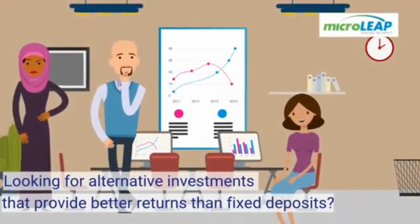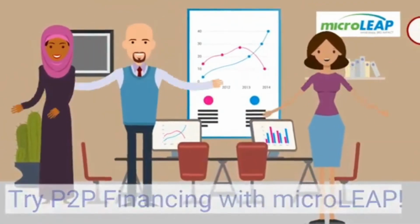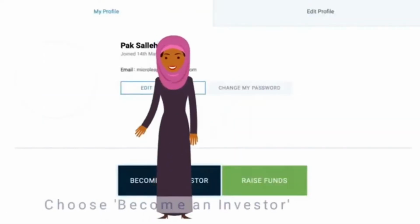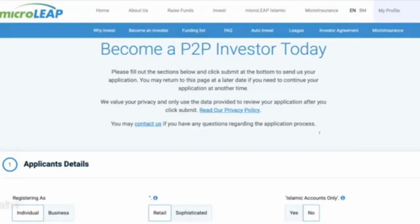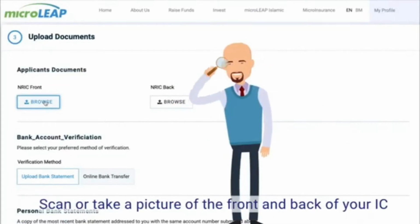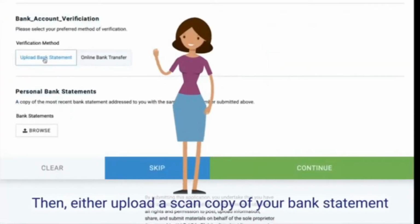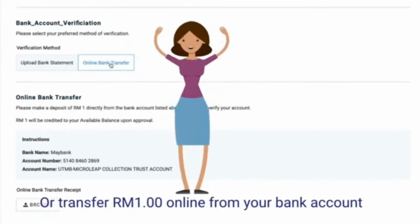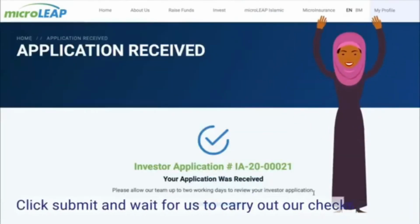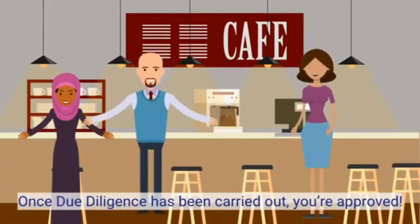Looking for alternative investments that provide better returns than fixed deposits? Try P2P financing with microLEAP. So, what are the steps? Go onto our website and create an account. Choose Become an Investor. Fill in the applicant details including full name, IC and date of birth. Scan or take a picture of the front and back of your IC. Choose Files and Upload. Then either upload a scanned copy of your bank statement or transfer 1 ringgit online from your bank account. Agree and click the agreement, T&C and privacy policy. Click Submit and wait for us to carry out our checks. Once due diligence has been carried out, you're approved.